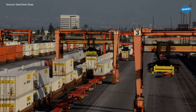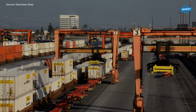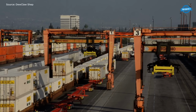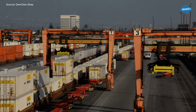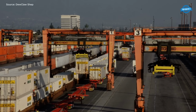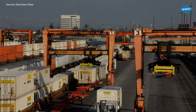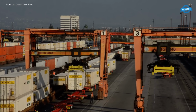Unloading a BNSF intermodal train involves specialized gantry cranes, lifting containers from rail cars to trucks or storage areas. Operators align spreader bars, secure containers, and transport them efficiently. For trailers, piggyback ramps facilitate unloading. The process ensures seamless cargo transfer, optimizing efficiency, reducing handling time, and supporting the fast-paced logistics network.